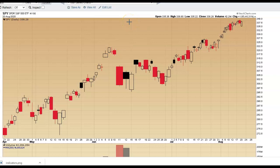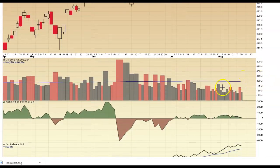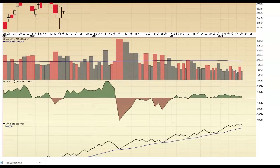We're looking at the S&P 500 here. We're looking out to the right side here. These are some volume indicators we're looking at, but you can see the volume to the upside starting to tail off with some peaks of selling to come back in.